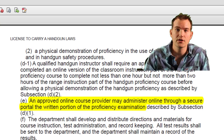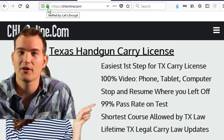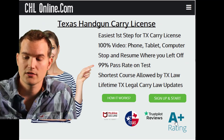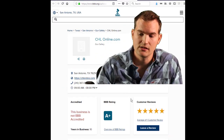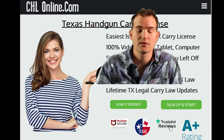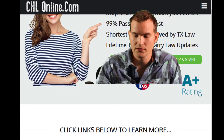So go to CHLOnline.com. When you go to CHLOnline.com, you'll notice there is a little lock bar at the top. That's HTTPS, meaning this is a secure, encrypted website. If you go to some of our links, you can see here on the right that we have a Better Business Bureau listing. We've been in business for over 10 years and have 5-star reviews. As well as with Trustpilot, we have nothing but 5-star reviews. We can't always make everybody happy, but we try. But at this time, we have nothing but 5-star reviews from everybody.